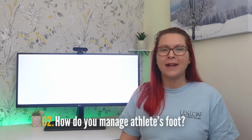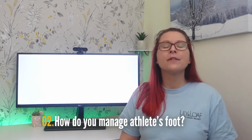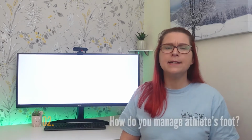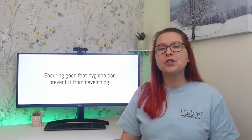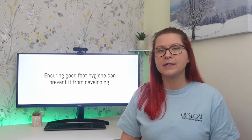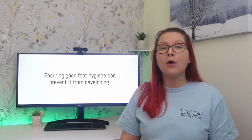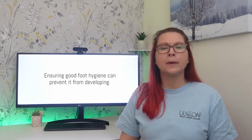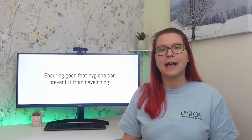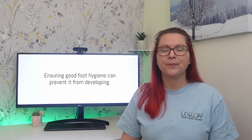So how do you manage athlete's foot? As with most complaints, prevention is better and easier than cure. So ensuring good foot hygiene can prevent you from developing it in the first place. Now, if you do develop athlete's foot, there are plenty of creams and powders you can buy over the counter at the pharmacist to help, but there's also a lot of things that you can do at home.